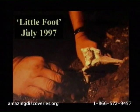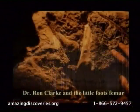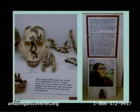And here they found Little Foot, July 1997. There it is. And Little Foot, what was it? It was an 8 foot with a toe offset. It wasn't human at all. This is nothing to get excited about. This is an ape. There it is, Dr. Ron Clark and the Little Foot femur. But it was just an ape.